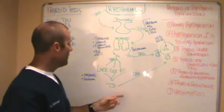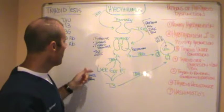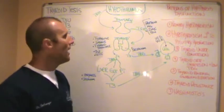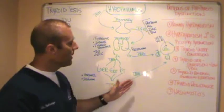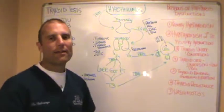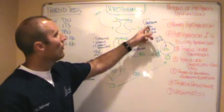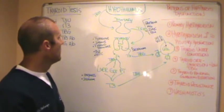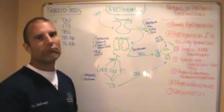For T4 to be converted into T3, we need another nutrient. We need selenium. So we need some key nutrients, not just thyroid hormones, but key nutrients to make those thyroid hormones and to make the hormones that help make the thyroid hormones in the first place. Once we get the thyroid hormones to the cells, we also need vitamin D and vitamin A to make that thyroid hormone actually work within the cell. So we need 1, 2, 3, 4, 5, 6, 7, 8, 9, 10 different micronutrients to make this thyroid physiology work. And if we're only doing TSH and T4, we're not going to know that either.